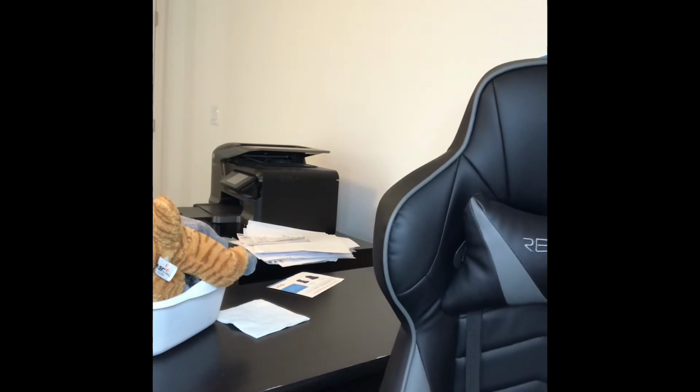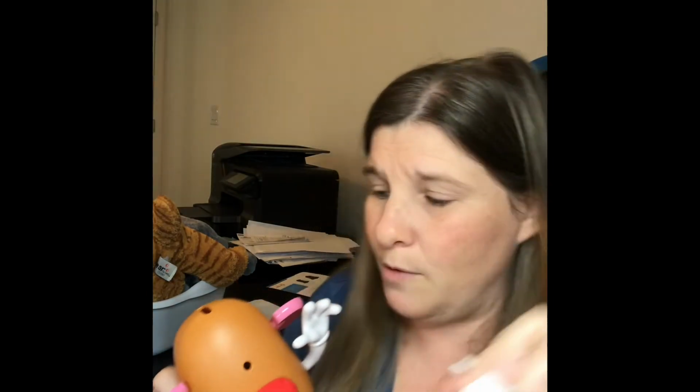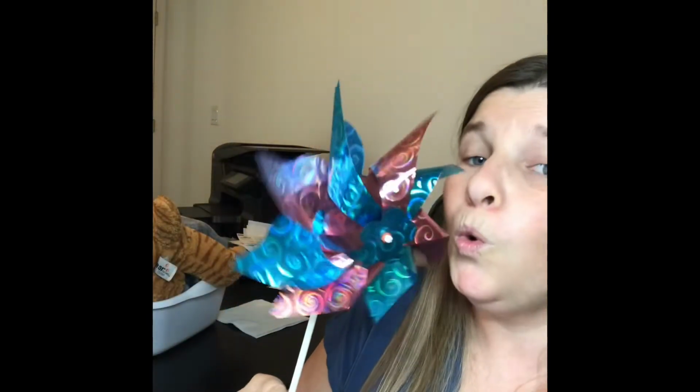Also under here, I have my Mr. Potato Head. That's always fun. Do you have any eyes? Right? And I'll pull the eyes out. Do you have any eyes? Be careful with this. I have freaked a kid out before doing that. Oh! Yeah, eyes, sorry. And blow. For real, for real. The wind blows in fall.